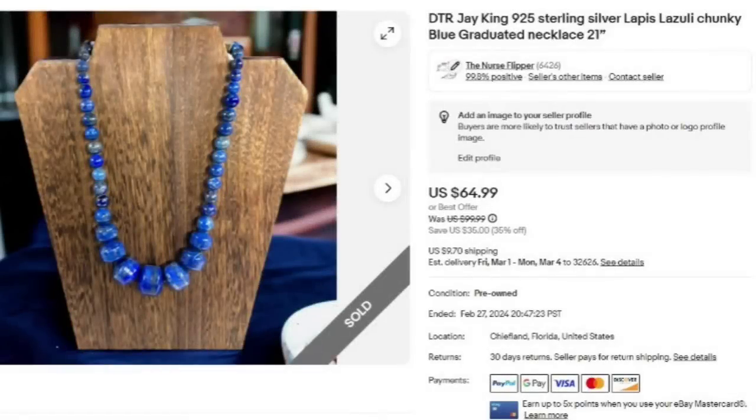Next is this J. King lapis lazuli chunky necklace. This one I am about $20 in an online auction. It sold in under a month for $64.99. It's about a $35 profit for me.